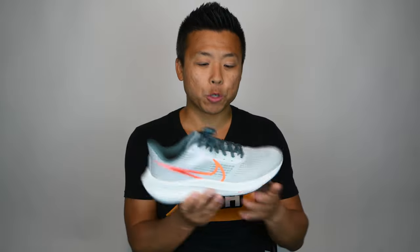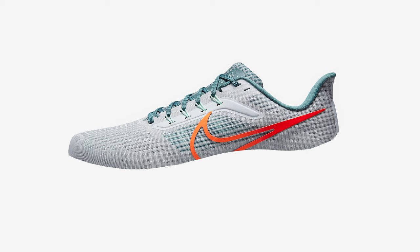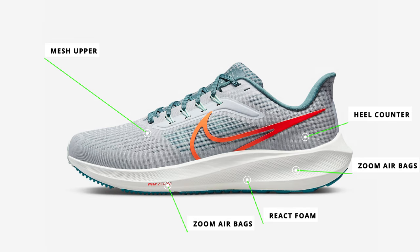So this shoe is made up of a few important components. The upper is made of mesh again, very similar to the years before. The pattern is a little bit different. Honestly, I didn't feel any difference in terms of heat or breathability. In fact, I think this year it might be a little bit hotter compared to years before.